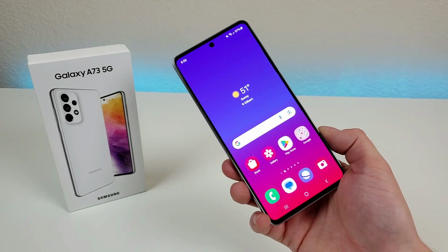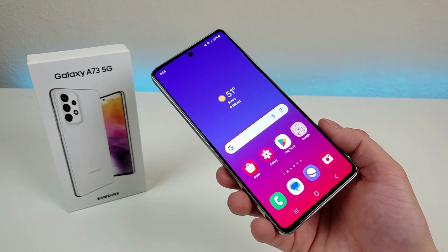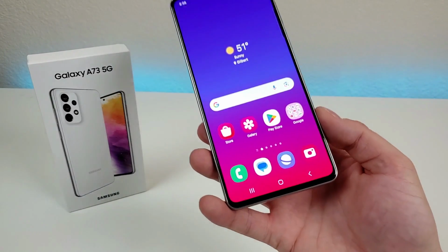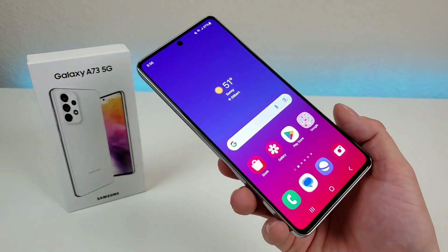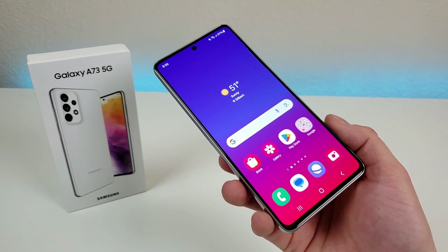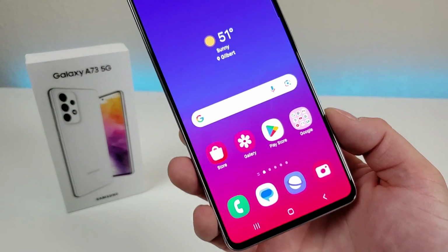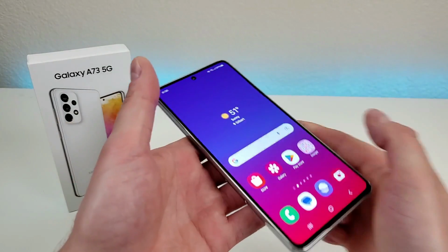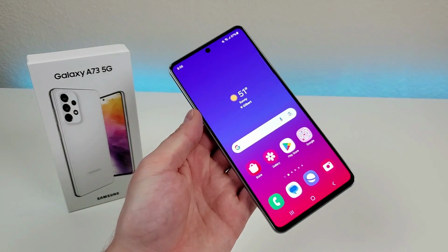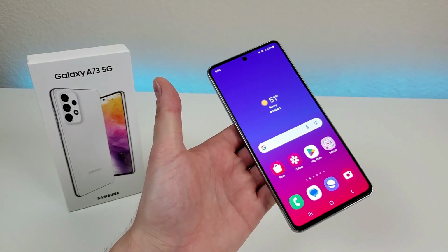What's going on, everyone? This is Kevin here, and this is the Samsung Galaxy A73 5G. Now, this device has actually been out for quite a while at this point. In fact, it did launch back in April of 2022, so this phone is almost 2 years old since being launched. But I still want to make this video to look back on it and see if it's still a worthy option. In fact, this phone recently got updated to Android 14, so it is running the latest and greatest version of that software, along with Samsung's One UI 6.